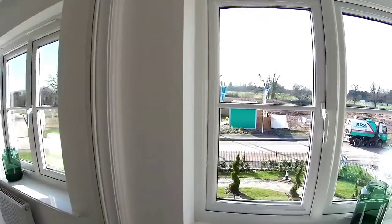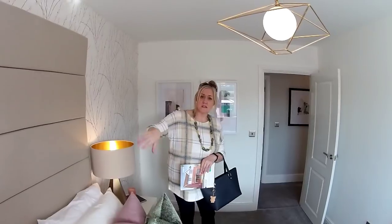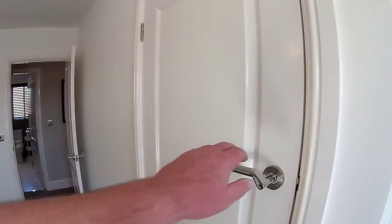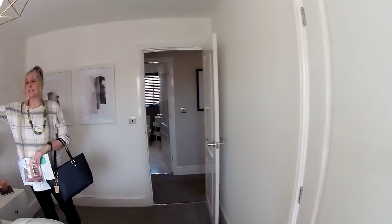So this development is in Wellington, which is one of the smaller towns in Telford, which is the larger town. The M54 motorway is literally 5 minutes from this development, isn't it? We are very well situated for travel. You can easily get to Shrewsbury, Chester, Wolverhampton and Birmingham that way. You're kind of in the middle, aren't you?